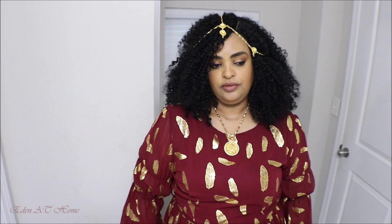Alright. So I love this dress, and I got two in another color. I'll show you in a minute. Alright. This is very nice.